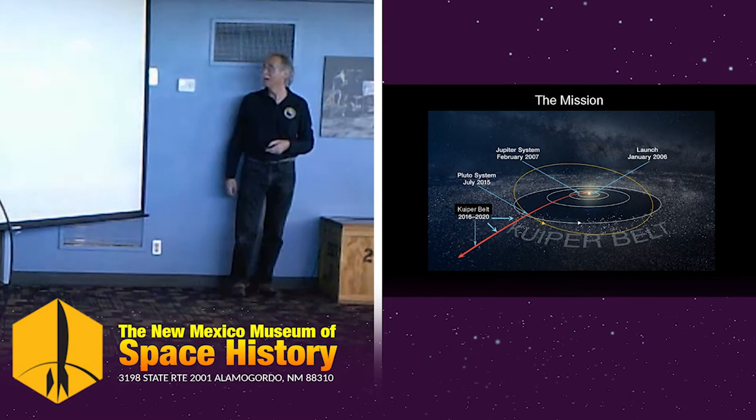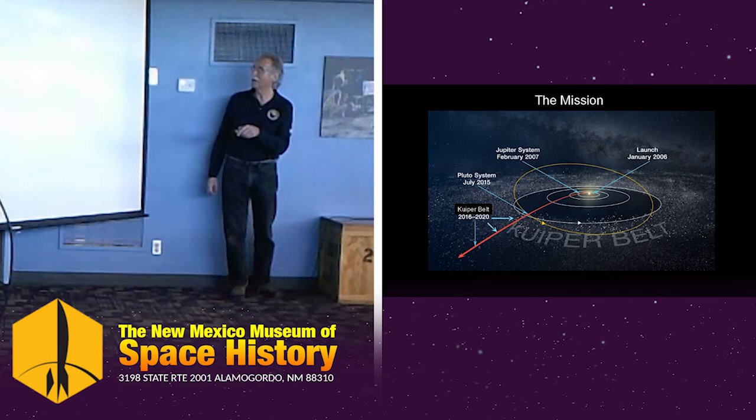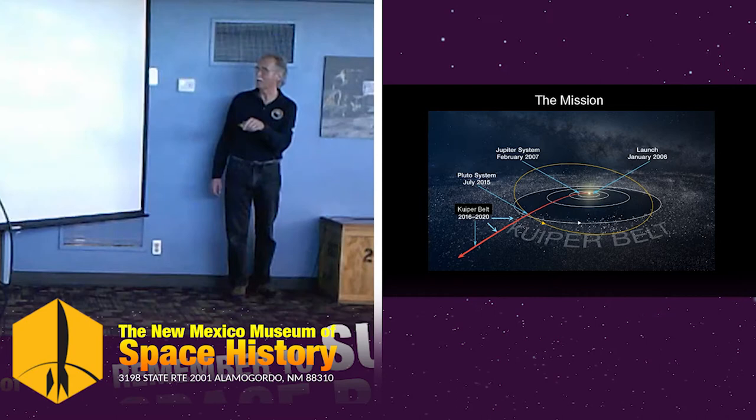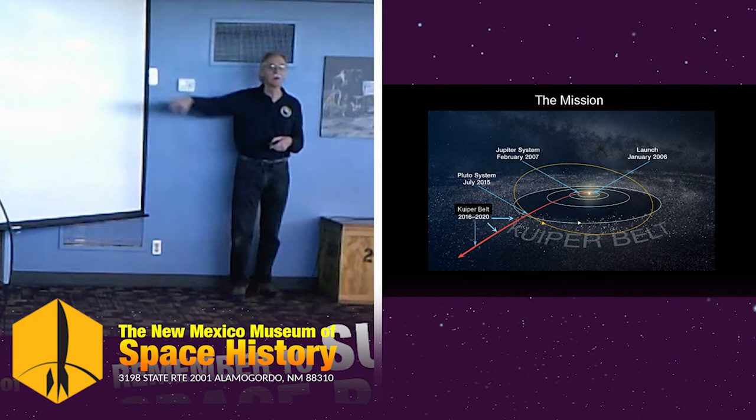So this was the mission, launched in January 2006. Flew by Jupiter in February 2007. Just 13 months later, so only 13 months to Jupiter. And then an 8.5 year cruise out to Pluto, where we got in 2015. And since then, we've been exploring the Kuiper Belt, this extended region of small objects that Pluto is part of. And that's continuing to the present day.